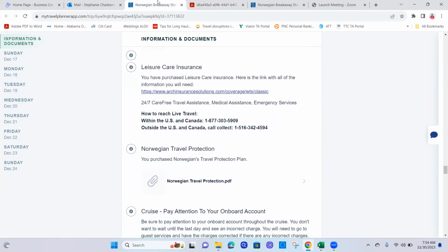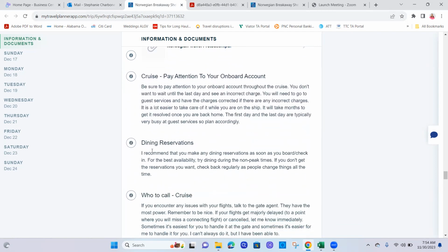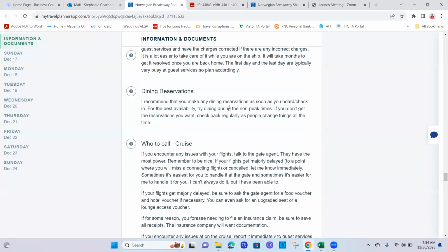If you got insurance, if it's Leisure Care or Norwegian's, I've got information for you right here. Here's Leisure Care's information, and here's Norwegian's. You won't have both. It'll be an either or situation. I've made a note to pay attention to your onboard account. Again, it's easier to handle any discrepancies while you're on the ship versus off the ship.